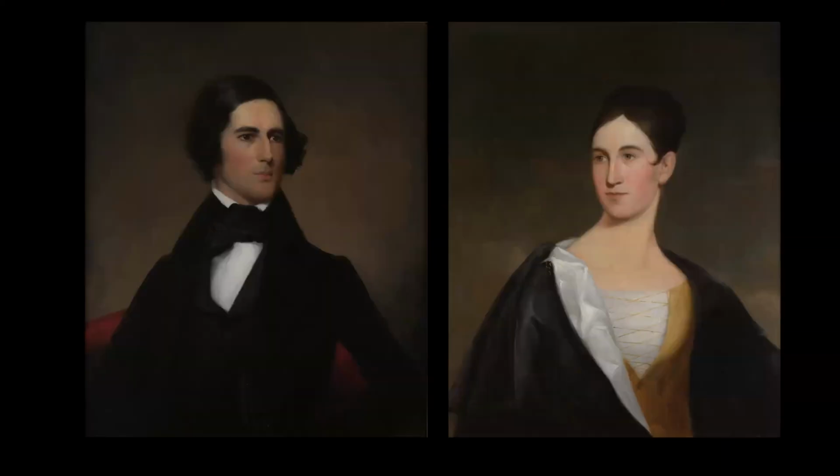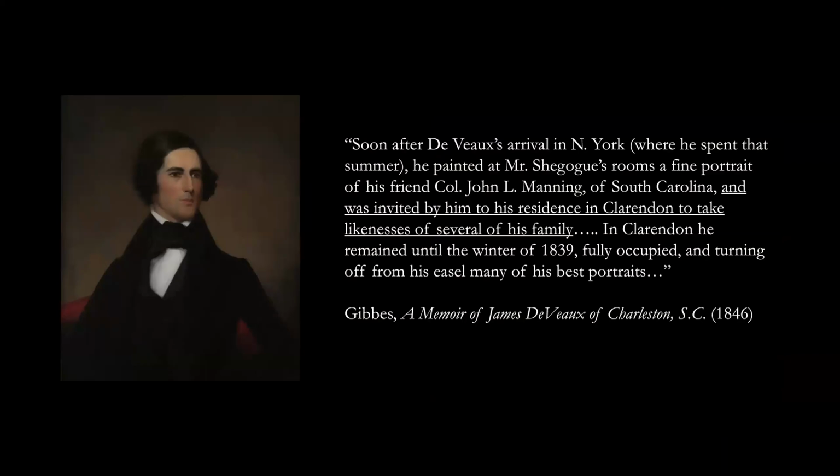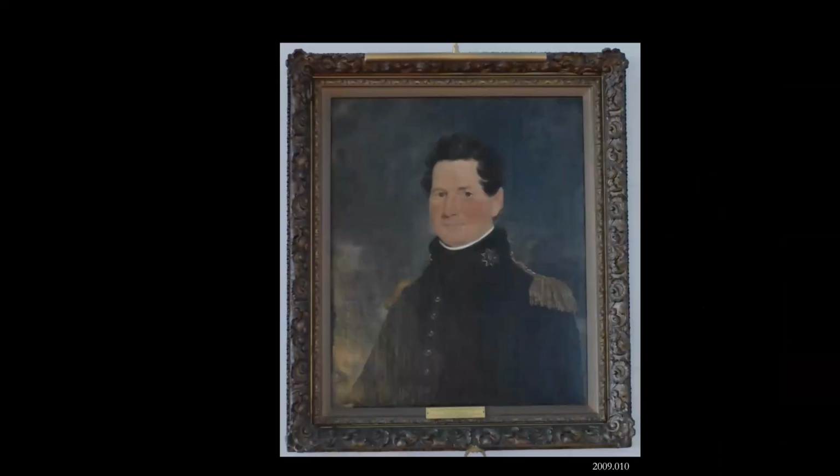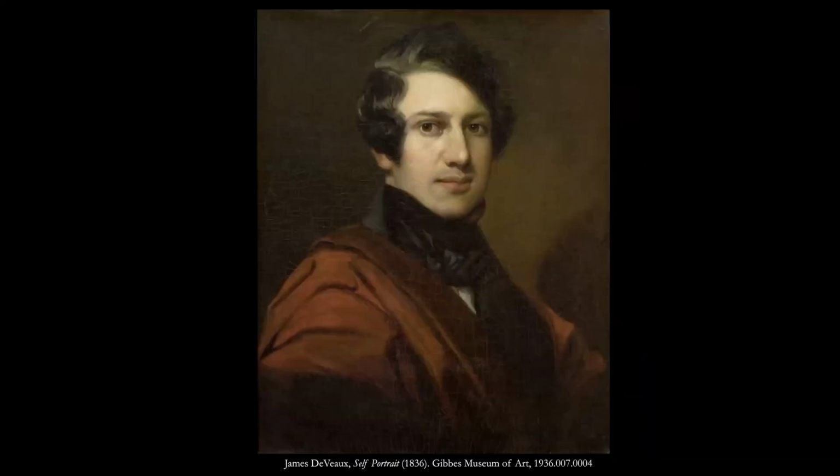Additional examples are the portraits of John and Susan Hampton Manning by Charleston artist James DeVoe that I've already shown several times tonight. Manning was 22 when he sat for DeVoe in New York in 1838. At Manning's invitation, the artist traveled to Sumter County and painted portraits of Manning's family members, including John's widowed mother, also in our collection. The portrait of Manning's father in our collection may be an earlier work by DeVoe. Governor Manning actually died in 1836, so he predeceased DeVoe's trip out to Sumter County. The artist enjoyed the patronage of the Hampton and Manning families, and they financed additional training in Europe, where he tragically died in Rome in 1844.